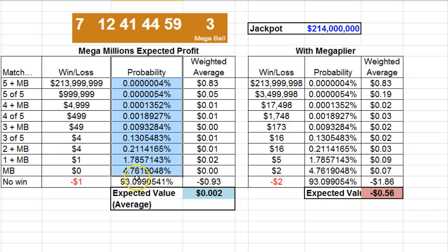The probability of not winning, that's this last number, is just 1 minus the sum of all of these other numbers. So 1 minus the sum of those is 0.93, or 93%.